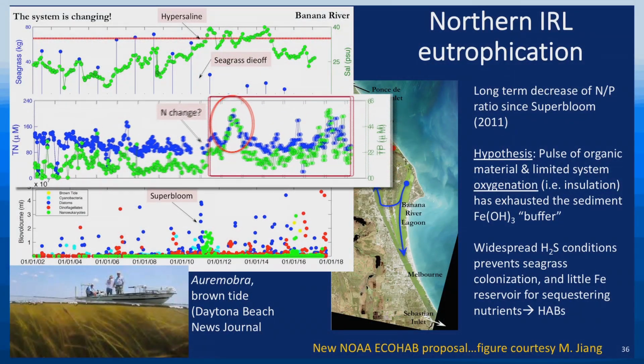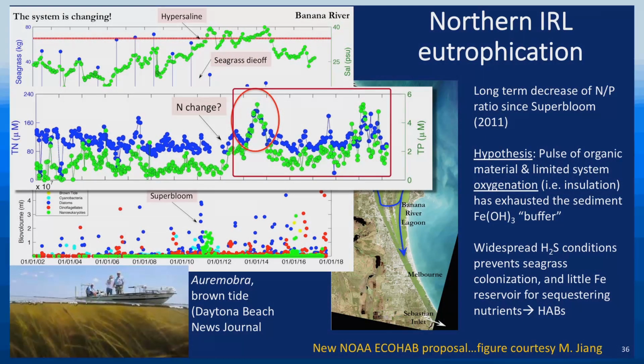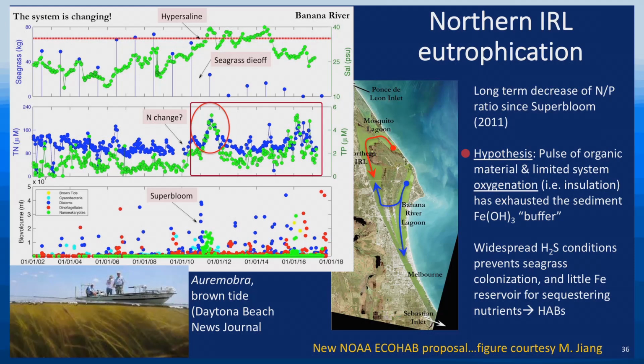But there's something really noteworthy, especially from my perspective, that happened. After the superbloom, you tend to have a lot more phosphorus in the water column, especially relative to nitrogen. And what I think happened, or at least certainly a worthy thing to investigate, and this was a large part of this proposal, is to see if perhaps we had permanently exhausted the iron buffer. You have an iron buffer that keeps the sulfide in check. It keeps the nutrients in check from being able to flux to the overlying water. And it's possible that we could have permanently dissolved this buffer.